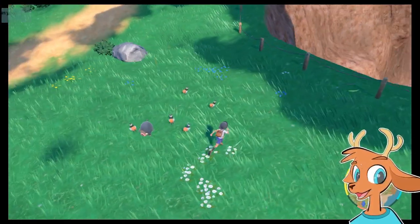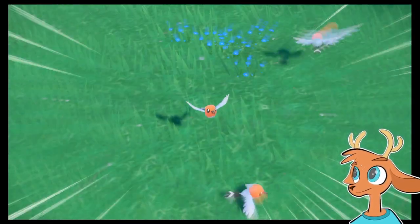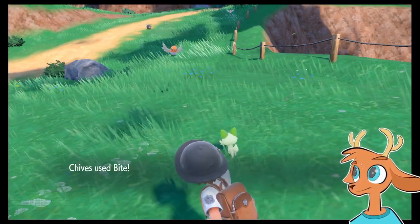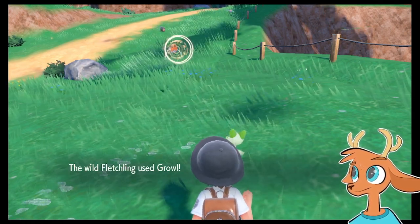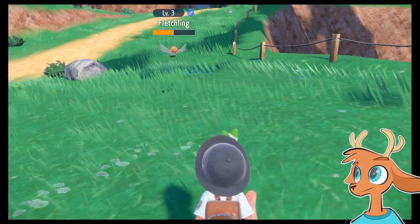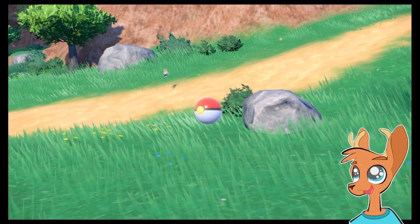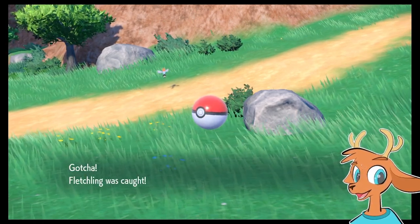I kind of want one of these little, what are they called? Fletchlings? Fletchling, Fletchlinder, Fletchlinger. Fletchling. Yeah, I was right. You think I can catch this guy at half HP? Probably. He's like level 2. He's not going to survive another bite. We're absolutely going to name the Wigglet after Dag. That's amazing. I love that idea. Oh, man. Fletchling was caught.